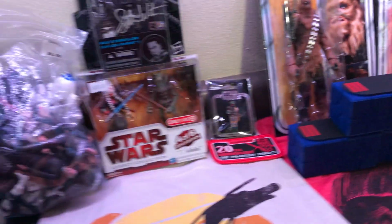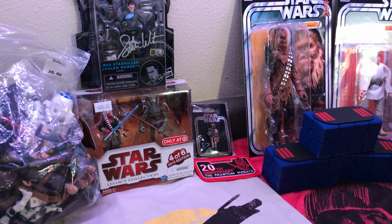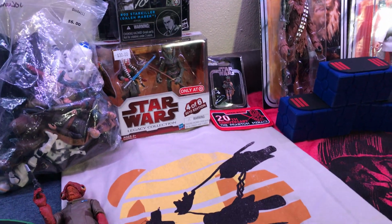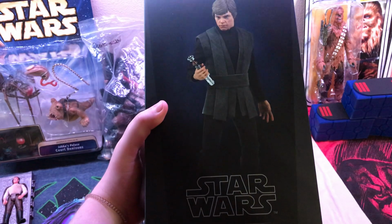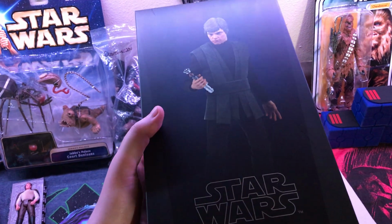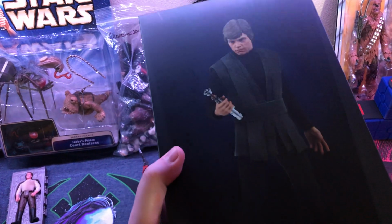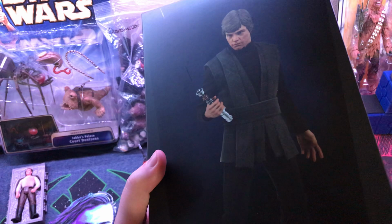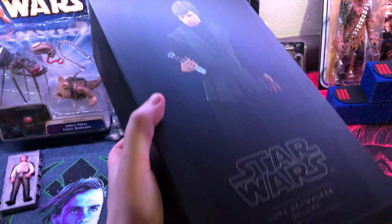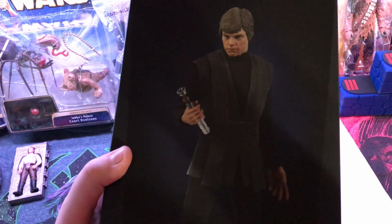And then also, last but not least, what I'd been wanting for so long and finally pulled the trigger on, and I made it a point to make this my first Celebration to do this, I bought myself a Sideshow collectible. Return of the Jedi Luke, my favorite character in all of Star Wars, even in Legends and canon, he's still my favorite character of all time, and my favorite version of that character.